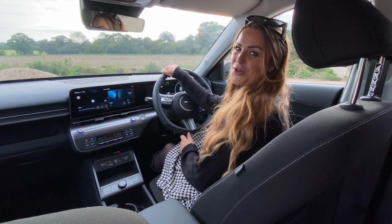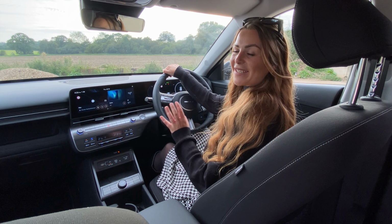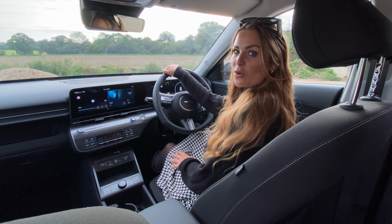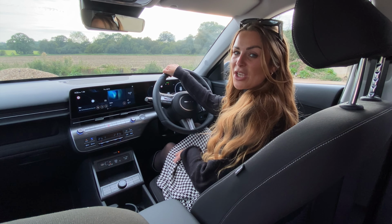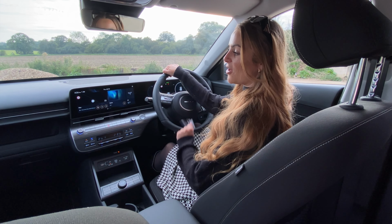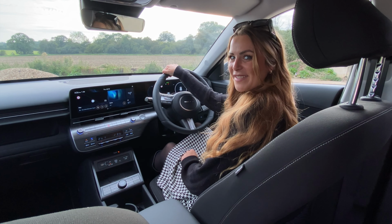If you did want to treat yourself to some ultimate luxury, then you could go for the top spec N-Line S model car. This will bring you some sportier, higher quality interior design. You also get a Bose surround sound system and a 360-degree parking camera, just to name a few upgrades.